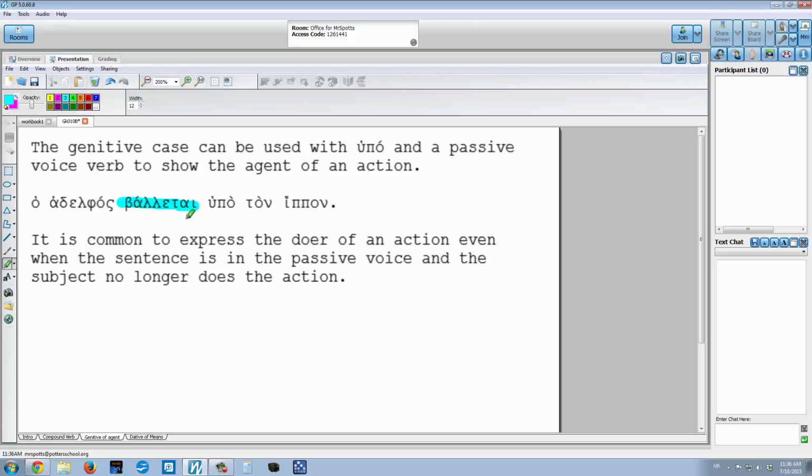We'll use hupo. Why did I put that in the genitive? Silly me. Hupo tou hippou. Not ton hippon. All right, so the brother is thrown, hupo with the genitive, not the accusative, by the horse. All right, it looked perfectly good when I proofread it before I tried to explain it. Hupo with the genitive in a sentence with a passive voice verb will say who is doing the action.